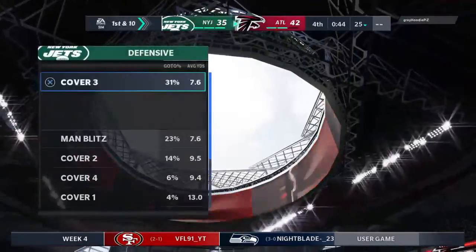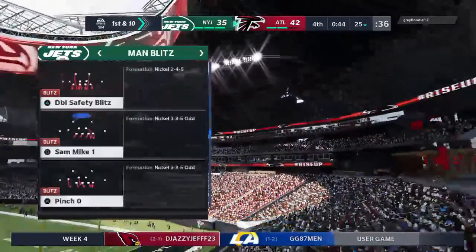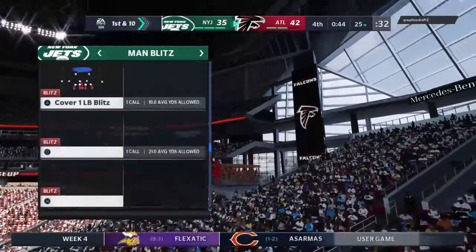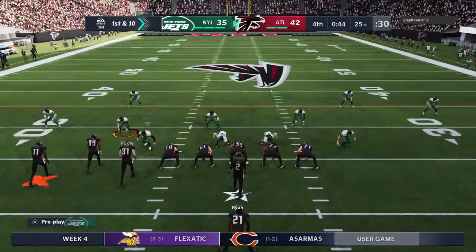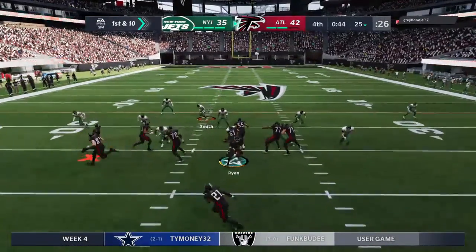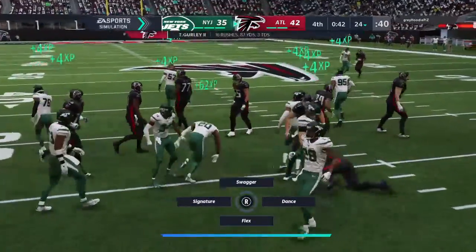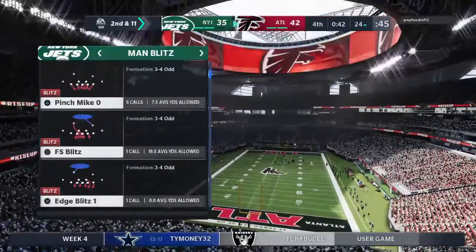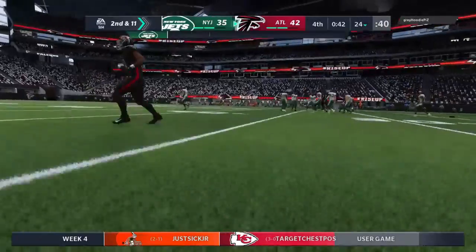Fair catch made at the 25-yard line. The Falcons take over 1st and 10 at their own 25-yard line. They'll try and start the drive with Gurley. And he is going to lose yardage here. Ball carrier. The Jets are going to use the first of their timeouts as they'll stop it with just over 40 seconds to go in the game.